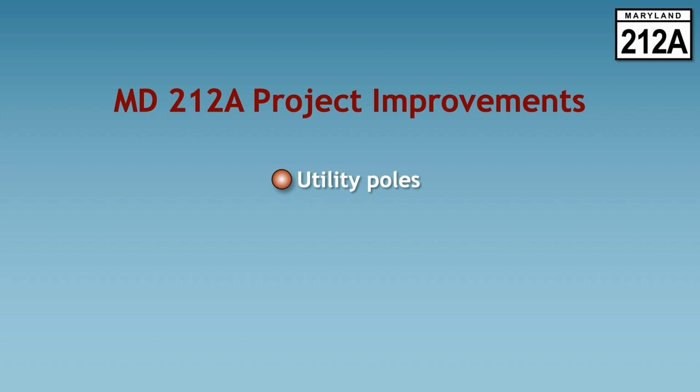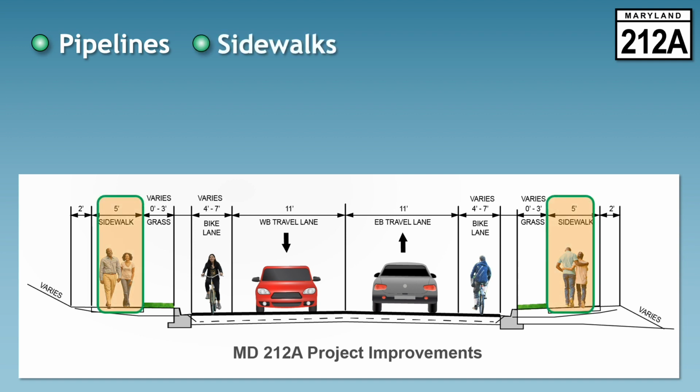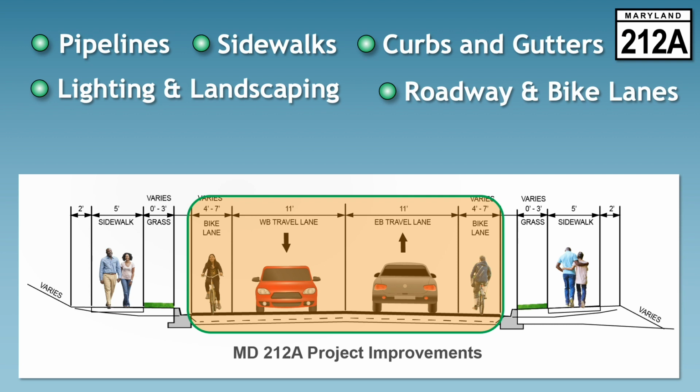Much of the utility work is already complete. This included relocating utility poles, which would have interfered with the planned roadway widening and sidewalks. Underground gas lines were moved to make room for a new storm drain system. Other improvements will include relocating the water and sewer pipelines, including upgrades to the WSSC facilities, installing wider sidewalks and ramps for wheelchair users along both sides of the roadway, adding extra wide sidewalks at bus stops to provide more room for waiting passengers, improving stormwater drainage by building new curbs and gutters, installing new street lighting and landscaping, reconstructing and repaving Powder Mill Road, including new bike lanes.